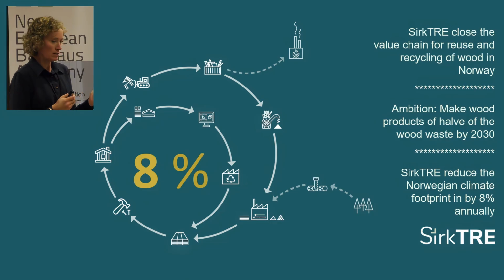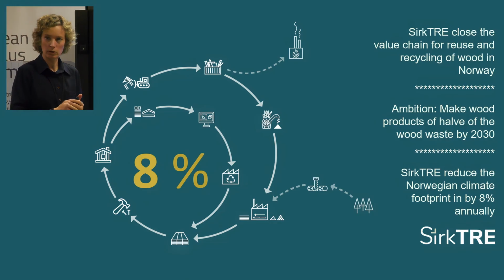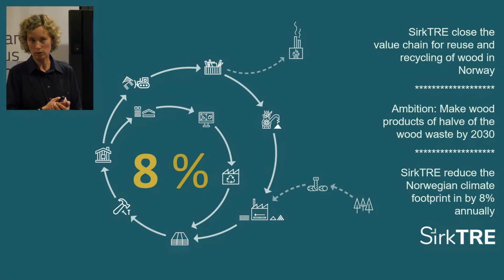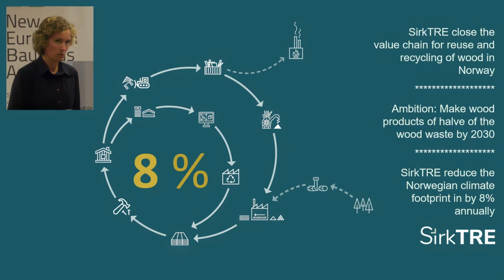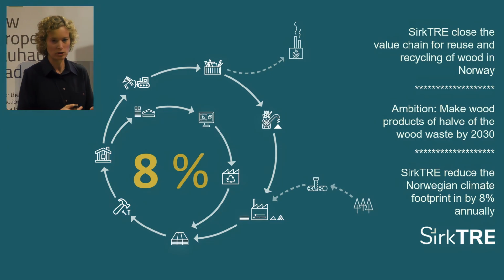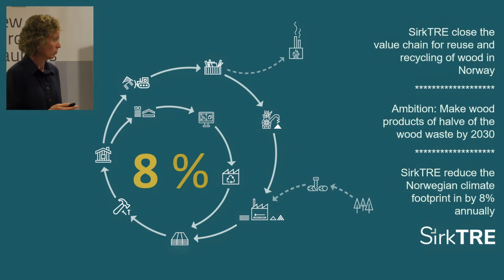Our goal in SirkTRE is to use half of it and put it back in building products, not only as solid wood. We aim at between 20 and 25% solid wood reuse, and the rest will be wood chips. But if we manage to do that, it will account for 8% of what we have agreed to reduce our climate emissions in the Paris Agreement. So it's huge potential just in the reuse of the waste wood.